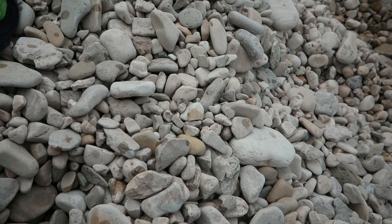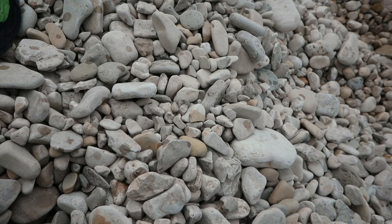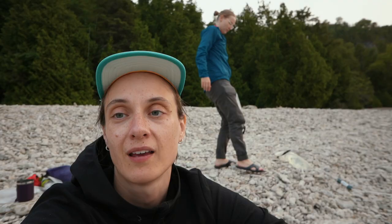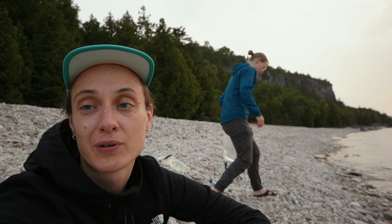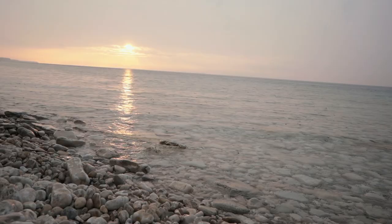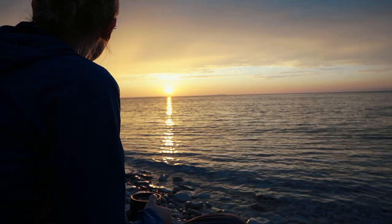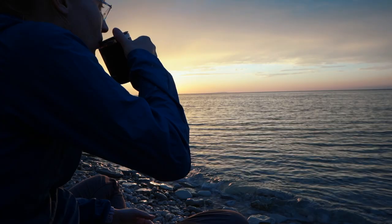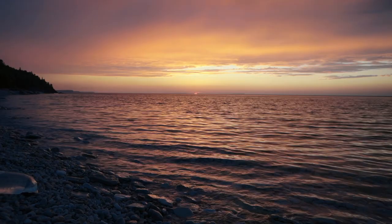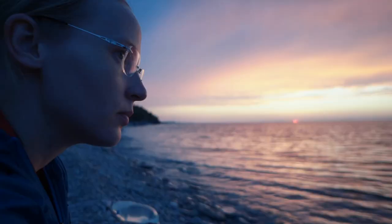Everything is perfect here, except it started raining. I'm eating in the rain, just eating in the rain. What a glorious feeling. And the flies are notorious. They're biting harder than mosquitoes. But hey, it's beautiful. It's breathtakingly beautiful.